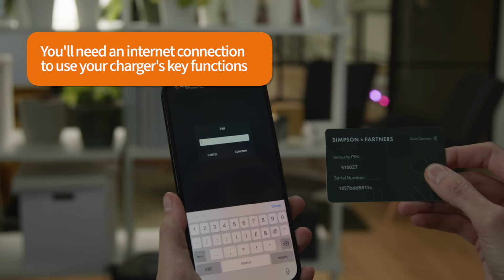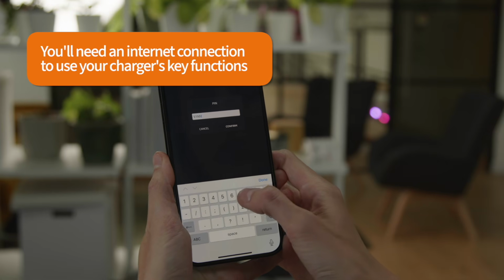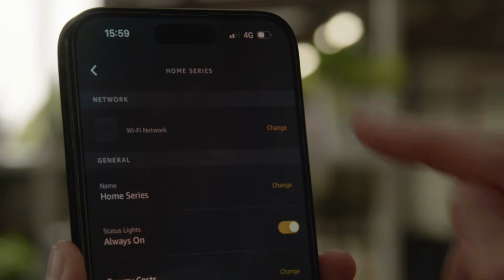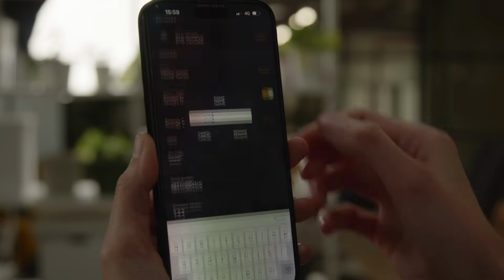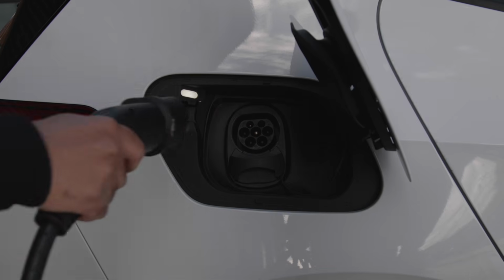You'll also want an internet connection. All modern chargers must be smart, which means they'll need to connect to the internet via Wi-Fi or mobile data. Please check the signal where you plan to install your charge point. Don't worry, our inquiry form will let you know which you'll need for the charger you've selected.